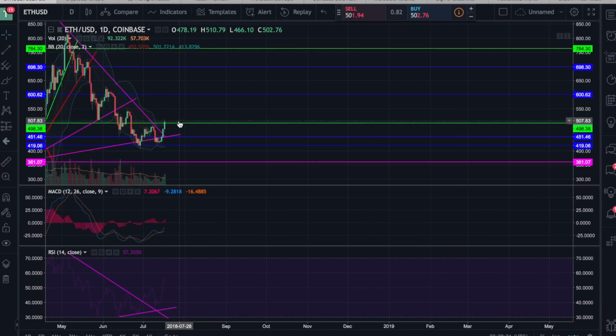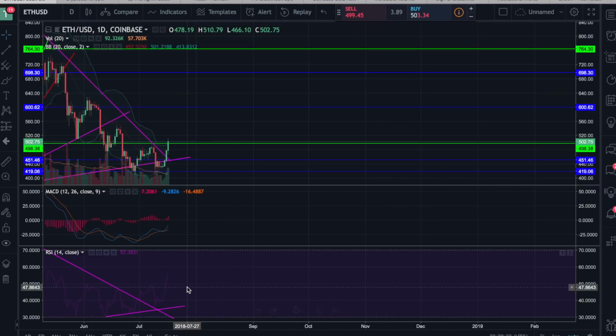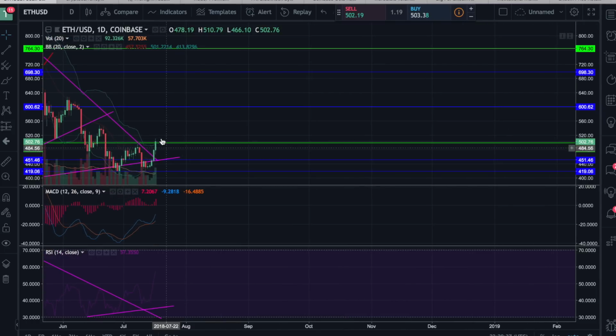That is moving back above $500, also very key. We also made our way out of our symmetrical triangle formation towards the upside, always a very bullish sign. And at this point, our indicators are looking great. As with the Bitcoin chart, huge amount of buying volume. This move above $500, I think, is just the beginning here for Ethereum.